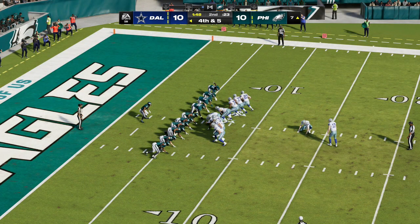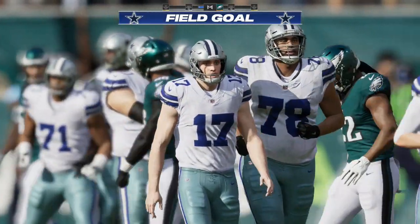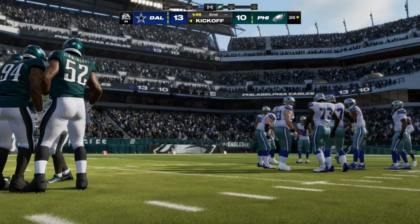So now on 4th down, Mike McCarthy will turn to his field goal unit. From the right hash here, should be an easy one. And his kick is good. And they will take the lead at 13-10. So, Charles, they get to them with their first turnover of the game and then make it hurt a little bit extra with a field goal.